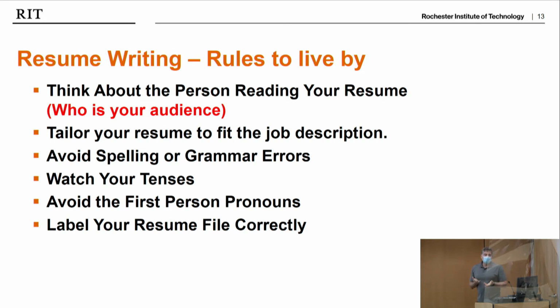Avoid first person. Don't say I in the resume. It's a great exercise to force you to write better. You'll have better sentences if you're not using the word I in it.